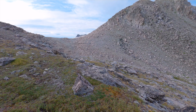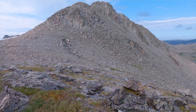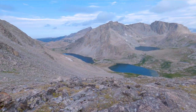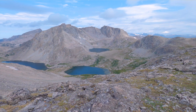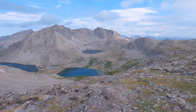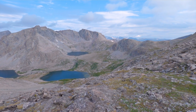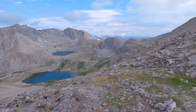That's looking back at the pass that goes down to Halls Lake. And then down here are Europe Lakes. And behind that big upper Europe Lake is Europe Peak. And on the right side is, I guess, the Southern Ridge. It's the ridge you hike up to do the high route. The low point over there is Europe Pass.